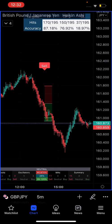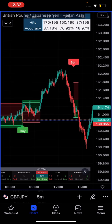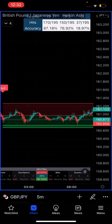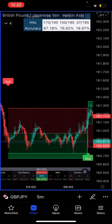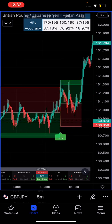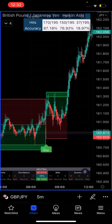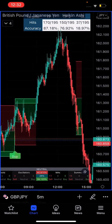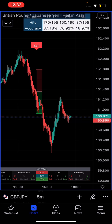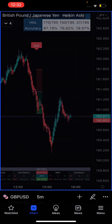And we had a beautiful sell here. And we had a beautiful buy. Unfortunately, actually, not really. Because if you always set it to take profit 1, this hit take profit 1 right here. So that hit take profit 1, this hit take profit 1 and 2, and this is a beautiful sell signal. So that is GBP JPY.